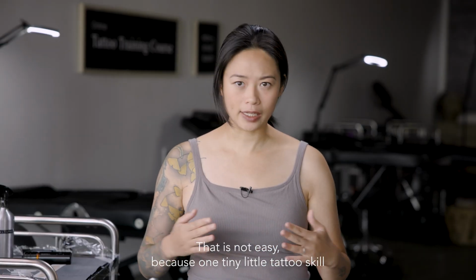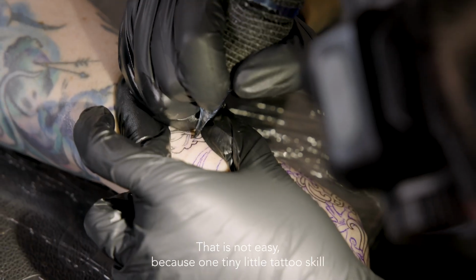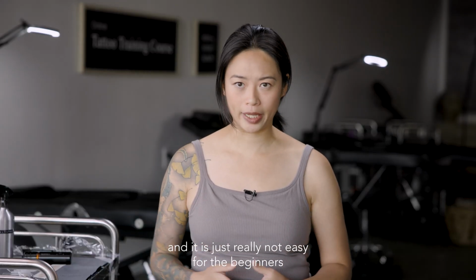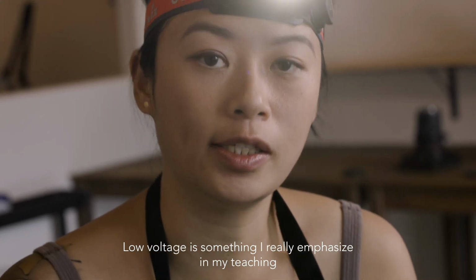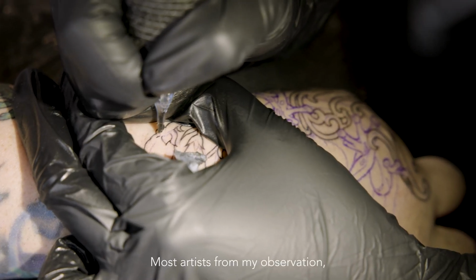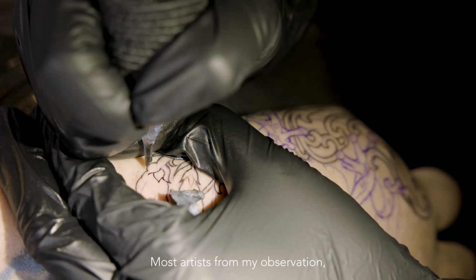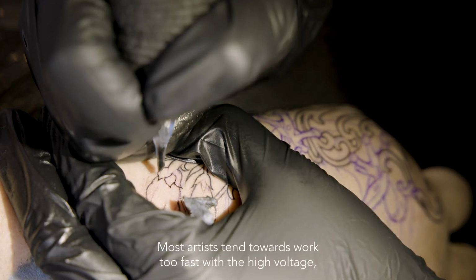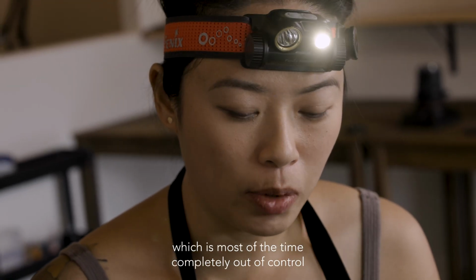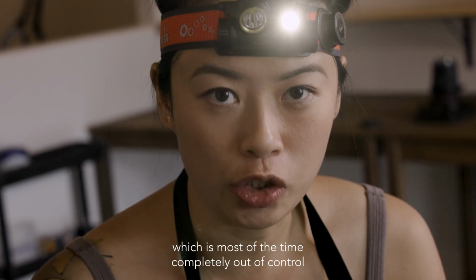That is not easy, because one tiny little tattoo skill can maybe be formed by 20 different steps. And it is just really not easy for beginners. So low voltage is something I really emphasize in my teaching. Most artists, from my observation, tend to work too fast with a high voltage, which is most of the time completely out of control.